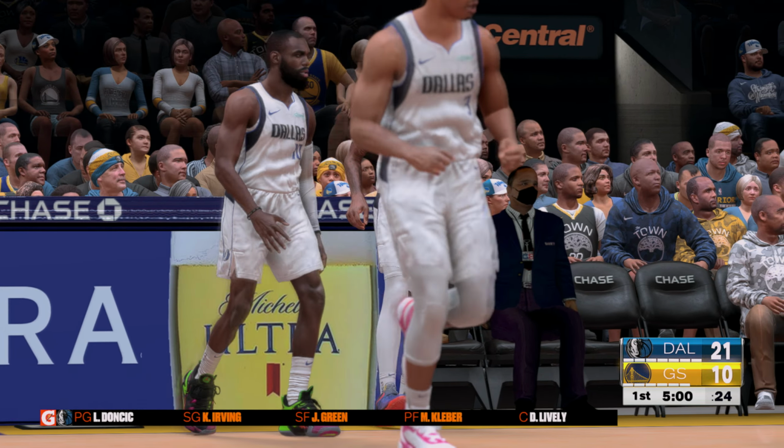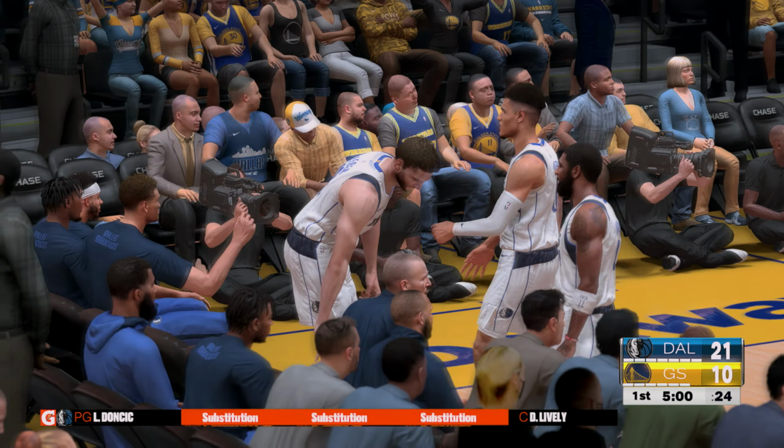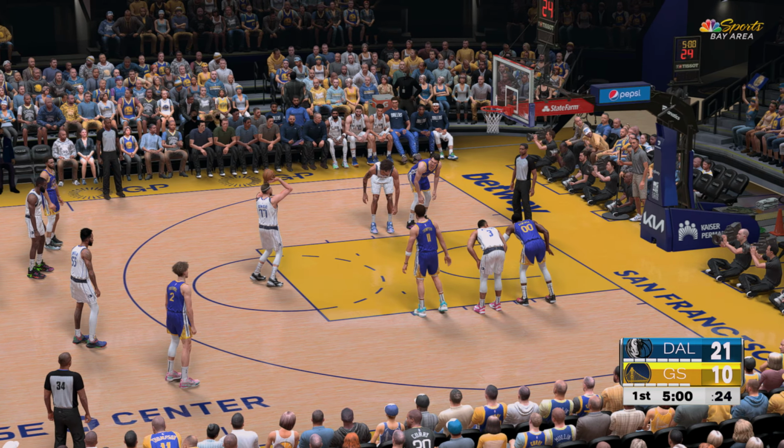That's good from Doncic. And the Mavericks with some changes. Williams has checked in for Kleba. Jones comes in for Green. And Hardaway is subbed in for Kyrie Irving. And so he hits both. The Warriors have gone 4 of 10 shooting the rock in this first quarter.